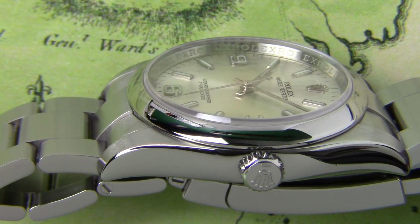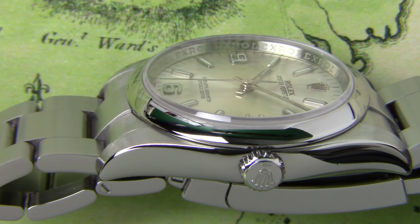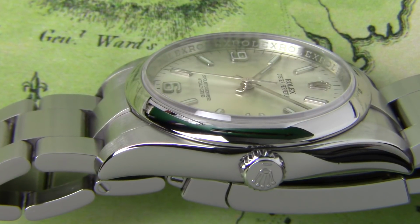There's a nice look at the Rolex screw-down crown with the coin edge, and of course the Rolex five-point coronet embossed on the end there.